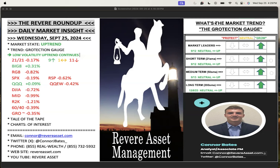Market state, still have the green uptrend there. And if we look at the trend gauge on the right side here, still have the four coveted green arrows. We remain in grow mode, as has been evident in the last couple of videos.